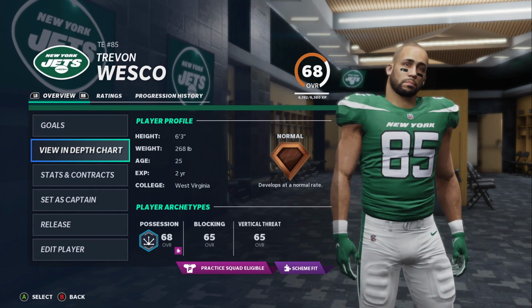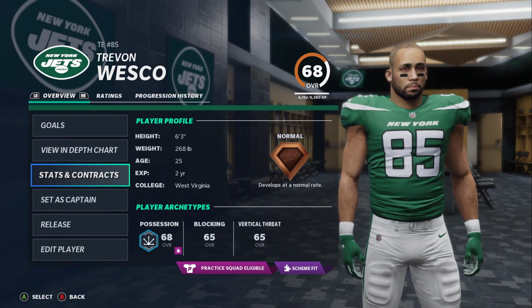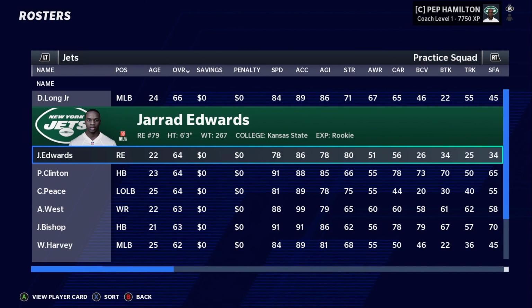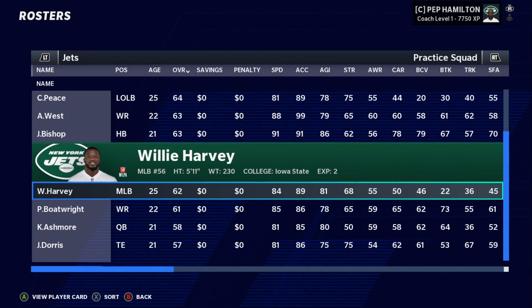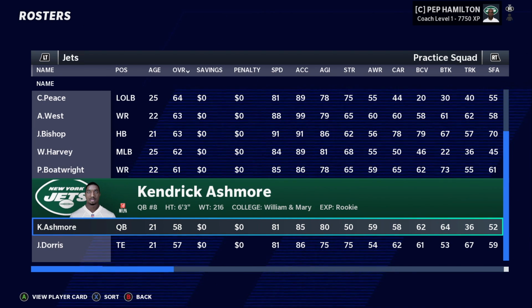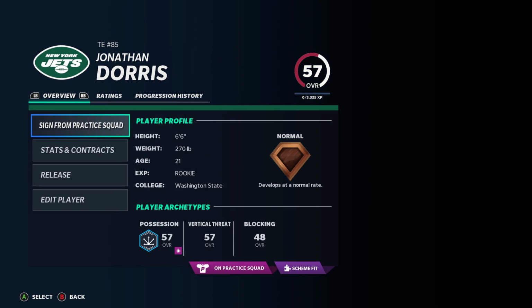So we decided to make a roster move now with our guy Brad Matthews going to IR. Trayvon Wesco has been a tight end for us, but I don't really like what I see out of him. I like to run 2 and 3 tight end sets, and he's dropped a couple of passes, so I want to sign a tight end. Now, looking at our practice squad, I want to be realistic in this. And in real life, a lot of teams sign practice squad guys, and that's what we're going to do here. We're not going to try to pick up a guy in free agency that's a high overall.